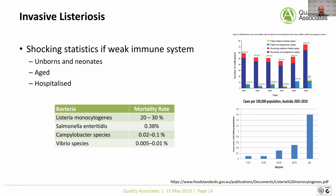But if you're an unborn or neonate, if you're aged, if you're hospitalized, you have a high chance of actually dying from this organism. On the right-hand side, I'm showing a few statistics, and basically the light blue and yellow shows the fatalities associated with notifications in Australia. But the other statistic below that tells a story, and it shows us that people that are older are much more susceptible. So any foods going into nursing homes, hospitals, those sort of places where older people are exposed, the risk for those people is very, very significant.